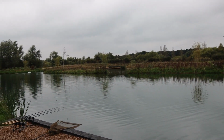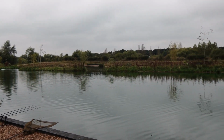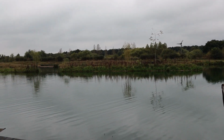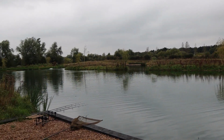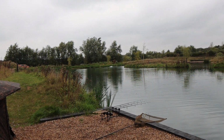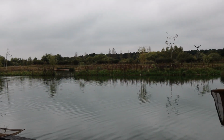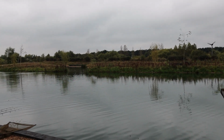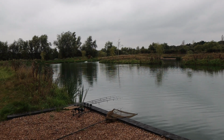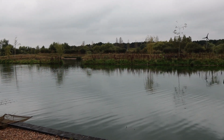All three of those have got a couple of handfuls of boilie and pellet in the area, and that is about it. So I'm going to get the kettle on, have a cup of tea, chill out for an hour or two and try and get an early night. I'm going to set my alarm, be up early in the morning. I want to be packed down and leaving here for 8 o'clock, so hopefully get a good night's sleep tonight, hopefully get a fish as well, but we'll wait and see.